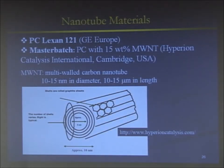So maybe I'll show some results with some of the mixings that we've done. This is the first with polycarbonate with carbon nanotubes that's in a master batch. So we have a master batch of polycarbonate that's mixed with just pure polycarbonate. And these multi-wall nanotubes are about 10 to 15 nanometer diameter and about 10 to 15 microns length. So that's about a 1,000 aspect ratio.